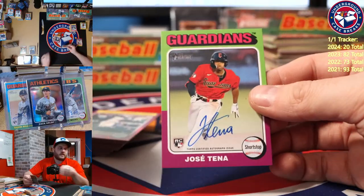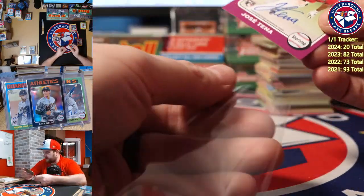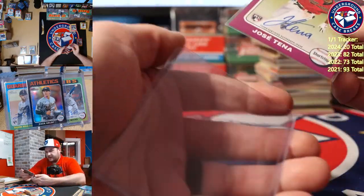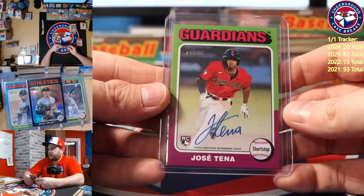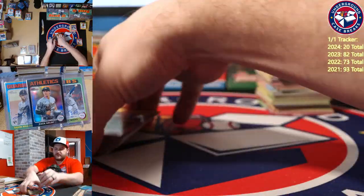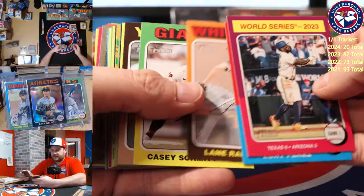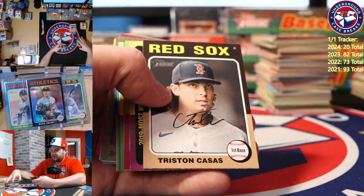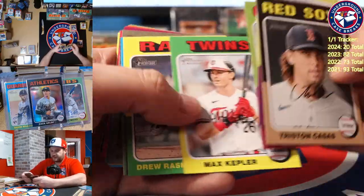Jose Tena, Guardian, second auto of the break. That's wild. Sammy Salabura. Hitting two autos for one team in a Heritage break is kind of crazy. Congratulations to Cleveland. Their second one, but that's our third already. We only had three in the last case. I have a hard time thinking we're going to go five unanswered.